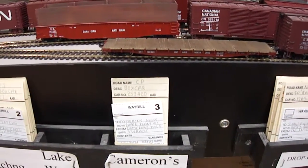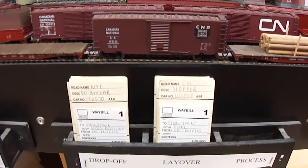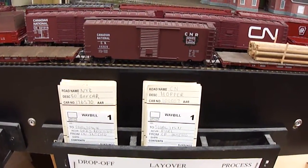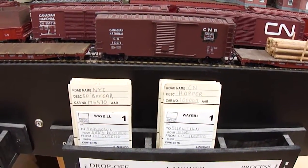Yeah, and there's Cameron Mills. And then over here I see you have a drop-off, layover and process. You were talking about that earlier. Correct. So by the look of this, you've already got everything processed. It's out on the road because there's nothing in the process box. Correct. Although this layout is largely as we finished the last session, it has not been restaged.